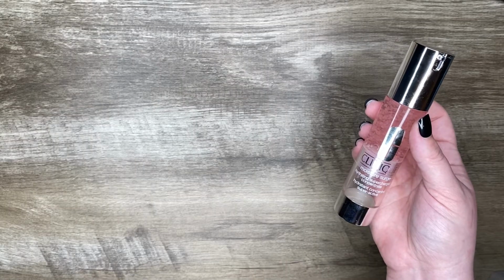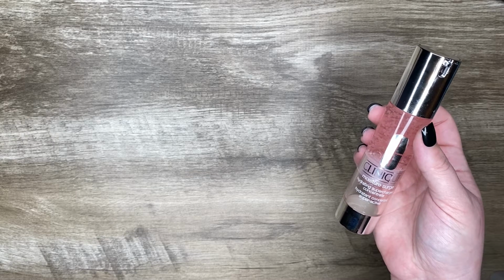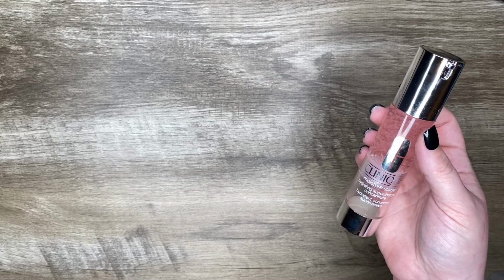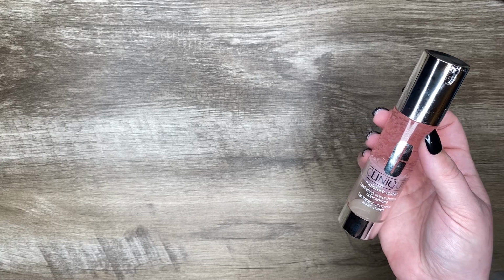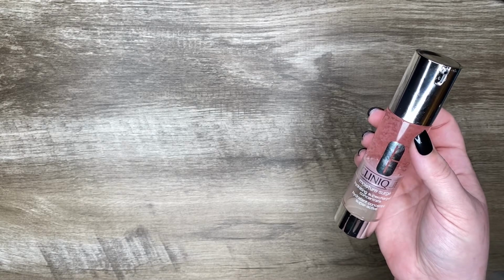First up, I have the Clinique Moisture Surge. This probably is my favorite. I use this morning and night, sometimes in the middle of the day as well. It just really hydrates my skin. Like, it makes it feel like I have water on my skin and it feels really good.